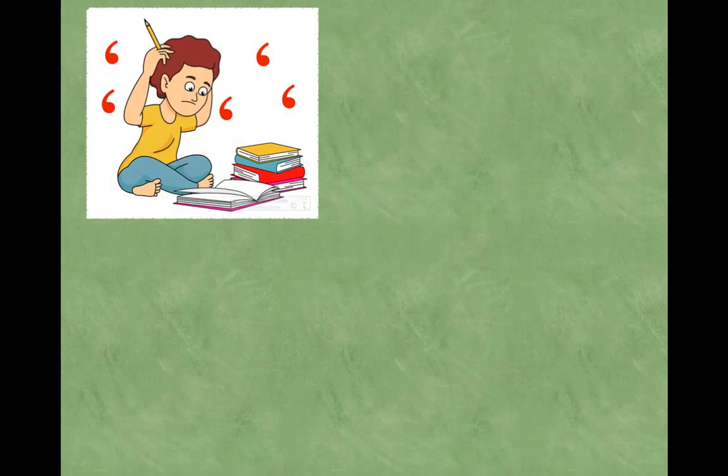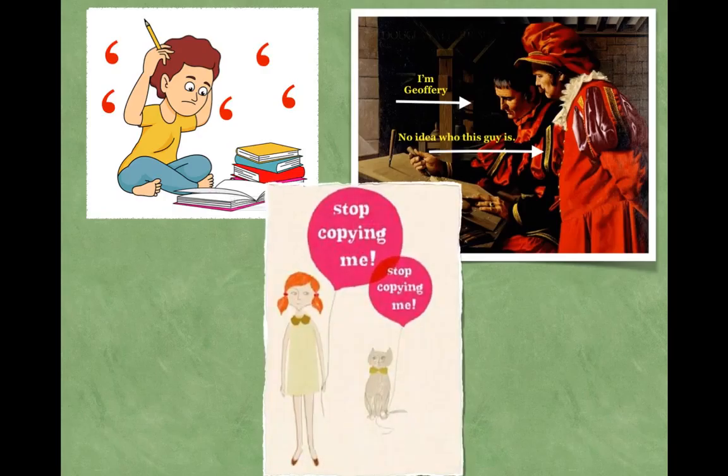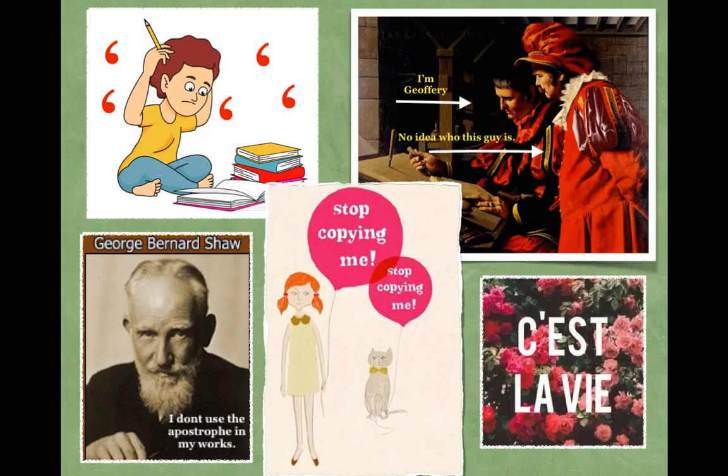If this little mark has ever given you angst, blame the apostrophe inventor, Geoffrey Torrey, and the copycat Brits who adopted the symbol in the 16th century. The custom of replacing a letter with an apostrophe is common in French, and 5 centuries later, it's just as common in English. Although some very famous British authors have boycotted apostrophes, they are probably here to stay. C'est la vie.